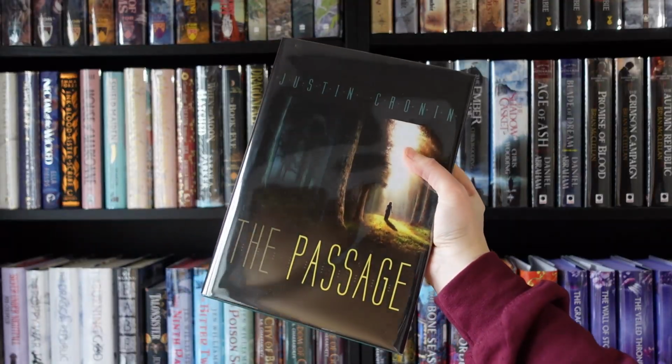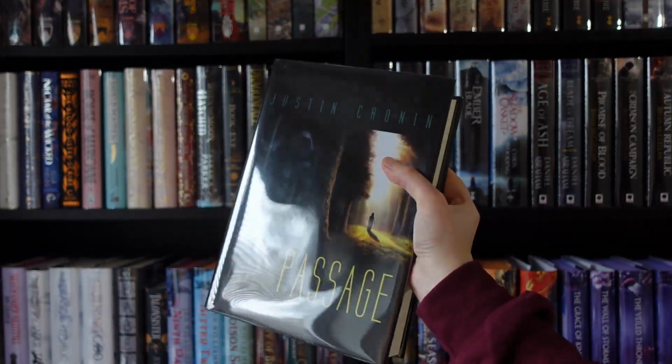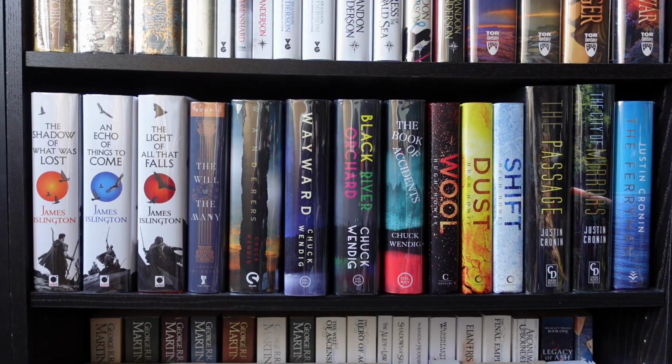And then we've got Justin Cronin. You've first got the Passage trilogy. We've only got 2 books of that at the moment. These are the fine press editions that Cemetery Dance did, I believe about a decade or so ago now, which I believe are the only fine press editions of this particular trilogy. And then you've got The Ferryman, which is a science fiction book, which I think you read recently. I read very recently and really enjoyed, so yeah.